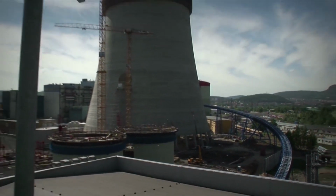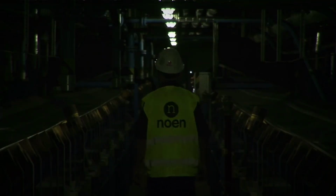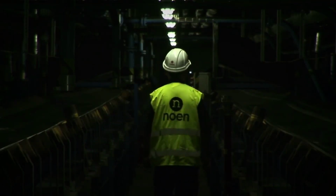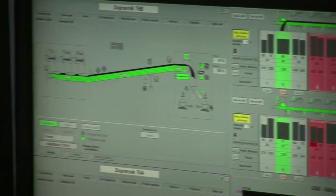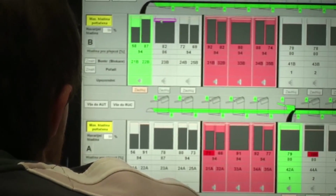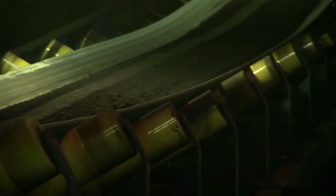Currently, the company has 4 main offices located in Prague, Unitov, Chrudim and Bylina. Its biggest contracts over the last couple of years include internal and external coal handling for the Ledvice power plant.